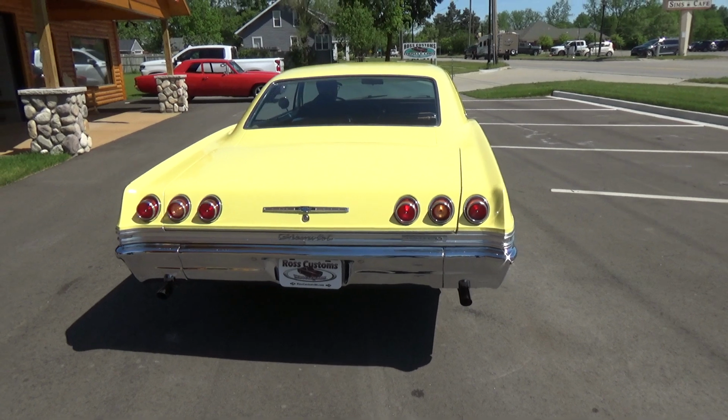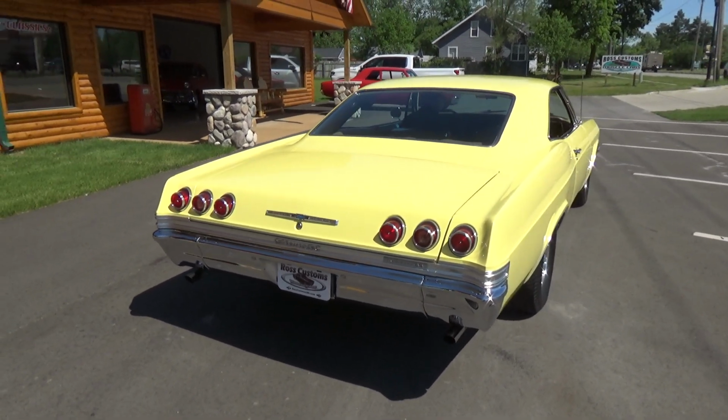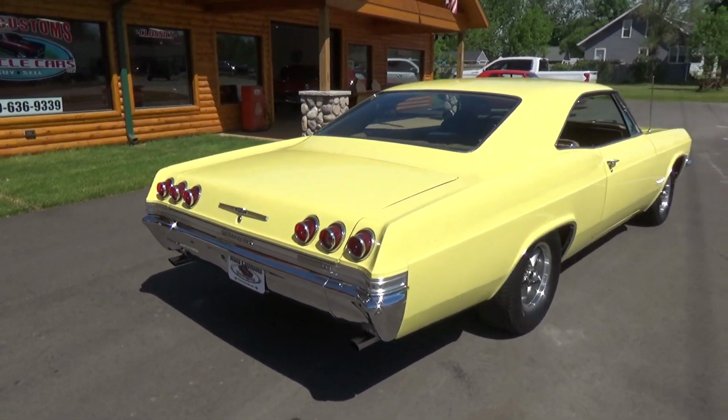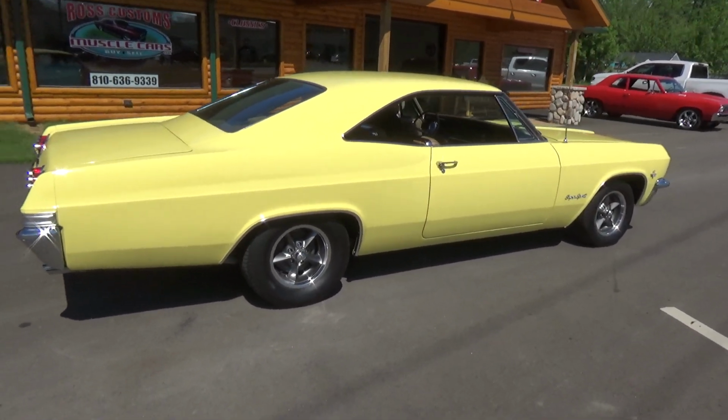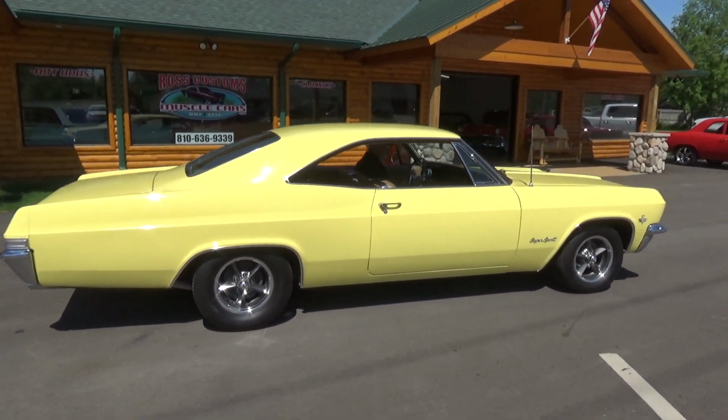Porch lights all work in it. Tell you, it's just a real nice car. Thing ready to cruise, show, enjoy it, have a good time.